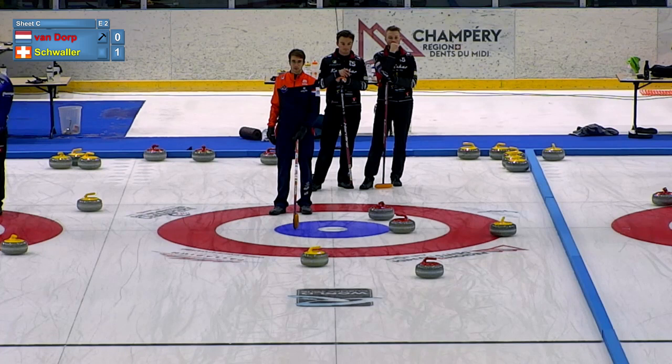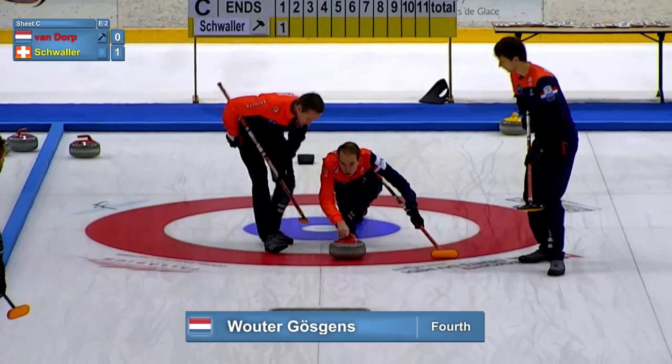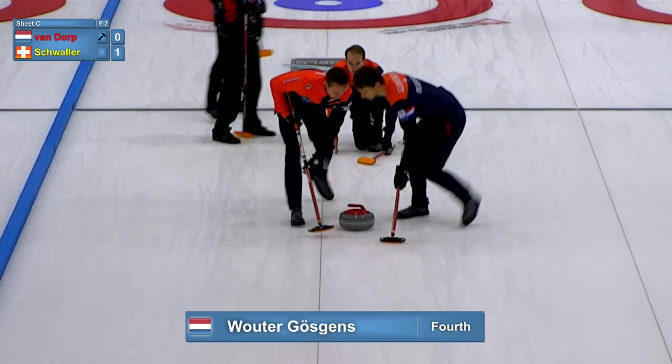Need to curl a little bit behind that guard. Don't want to be wide open, or you'll leave a double, possible triple. As we see Wouter Gojgens. I'm sure that pronunciation is well off, but Wouter is the fourth player on this team.